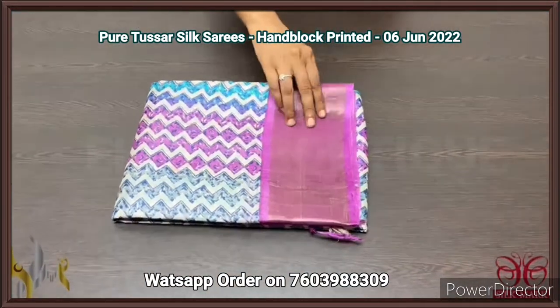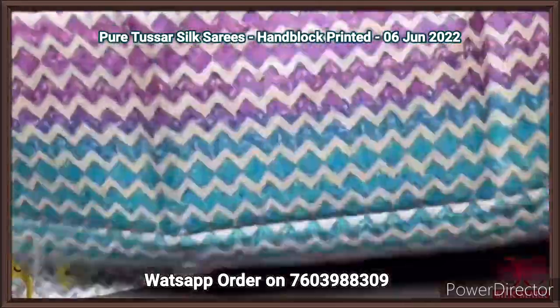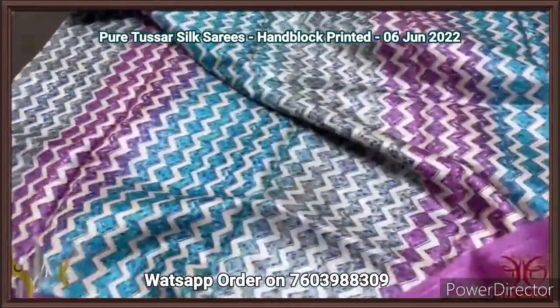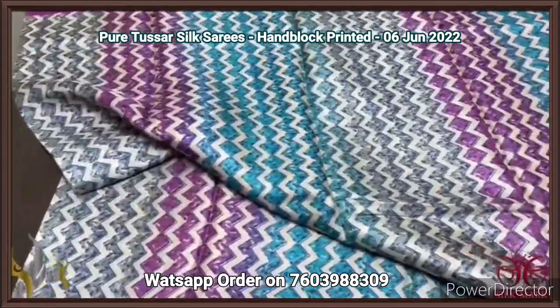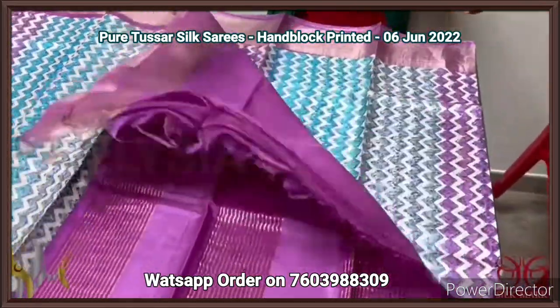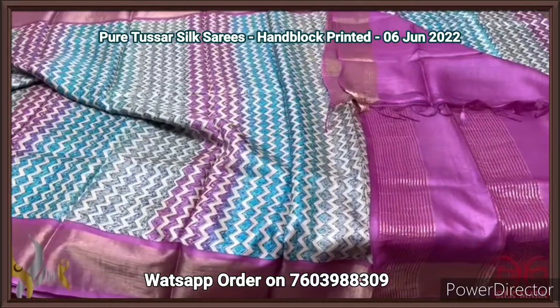Pure Tussar silk saree, premium quality, handblock printed with zari borders done on a premium acid washed boiled Tussar fabric. Here we have the all over printed design concept in the saree. The lavenderish purple color borders. The saree has beautiful three different colors, blue, purple and grey. Vertically the zigzag lines are being done. Very colorful one with the lavenderish purple color pallu and blouse piece. Excellent fabric, beautiful color, comes with authentic silk.